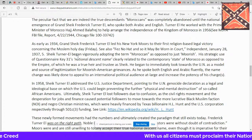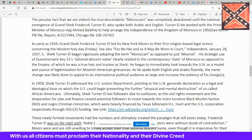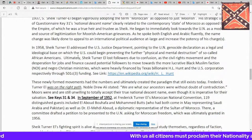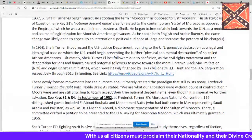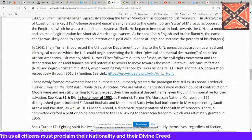The name change was likely done to appeal to an international political audience at large and increase the potency of his charges. In 1958, Sheikh Turner L addressed the U.S. Justice Department, pointing to the UN Genocide Declaration as a legal and ideological base on which the U.S. could begin preventing the further physical and mental destruction of so-called African Americans.